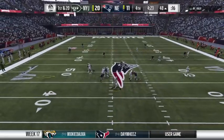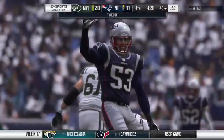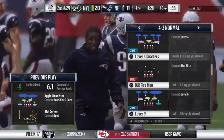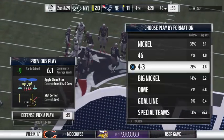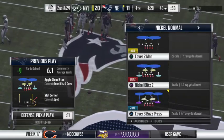Back to throw, Darnold. Under pressure here, and down he goes. Sacked back at about the 43-yard line. Now whistles blow, and the Patriots are going to take another timeout. That's going to be their second. They'll be left with one more, plus the 2-minute warning, and we'll be back.